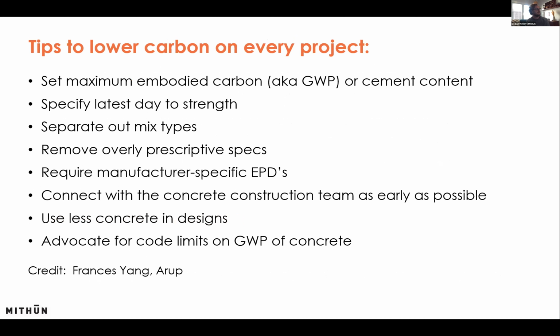And I'll just end on this slide, which again is from Francis, who I've worked with pretty closely at this point. Tips to lower carbon on every project. Set the maximum embodied carbon for cement and concrete. Specify the latest cure times possible. Separate out your mix types so the supplier can pick and choose more easily. Remove prescriptive specs. Require EPDs, and connect with the construction team as early as possible. And, of course, advocate for these GWP limits.